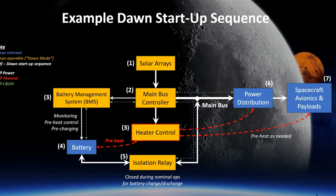So the sequence here begins at lunar dawn when the solar arrays begin to generate power again. At this point, all the systems are assumed to be frozen after 2 weeks at cryogenic temperatures, as the sun hasn't been able to heat them. Because of this, we require cryo-operable power architecture represented as the main bus controller there in the middle to manage the power generated by the arrays at lunar dawn.